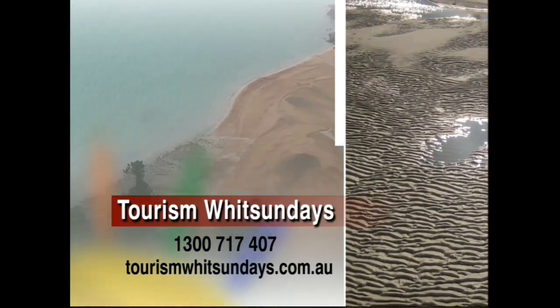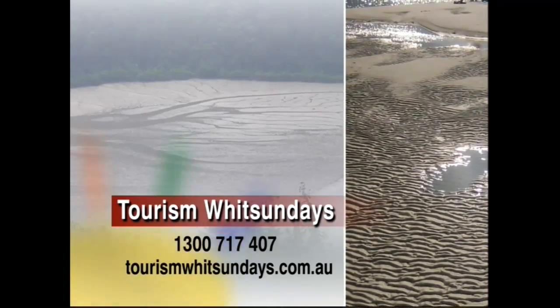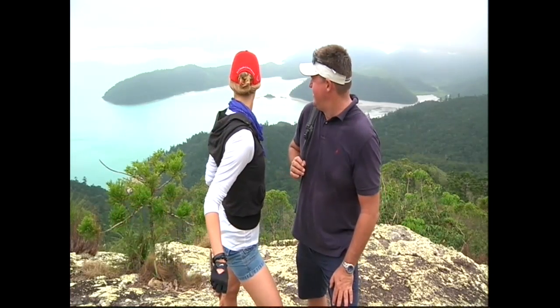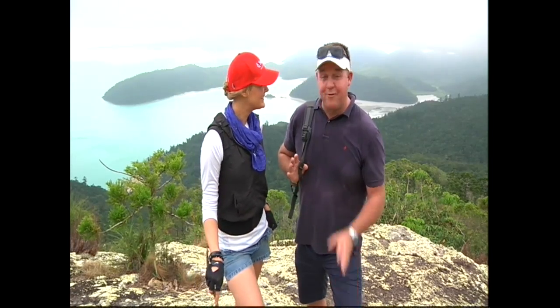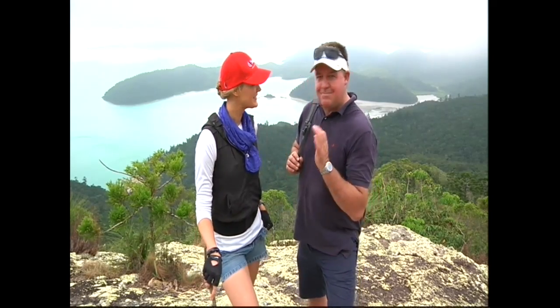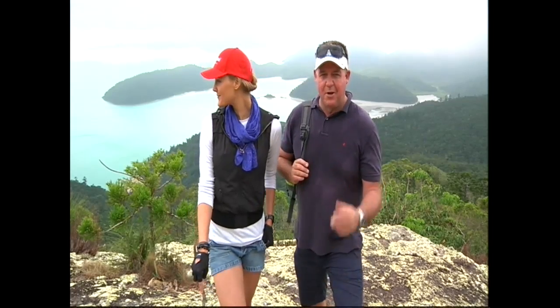To start planning your own adventure and for more information on everything you've seen on today's show, head to the Tourism Whitsundays website. Look at that, Dean Miller. What a way to finish off our Whitsundays week following the Ngaro Sea Trail. Yeah, terrific. 1,400 steps to get up here. Felt every single one of them. Did. But absolutely worth it for a spectacular view like that of the Whitsundays from atop Whitsunday Peak.